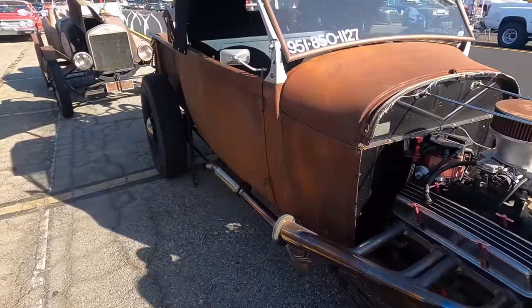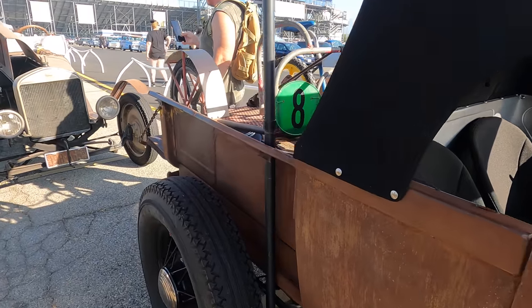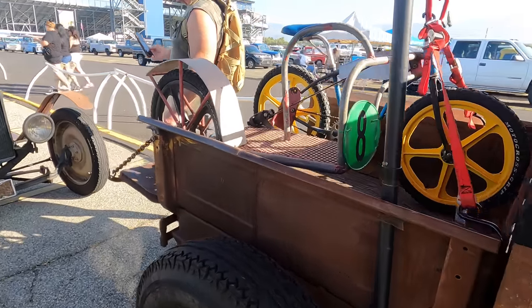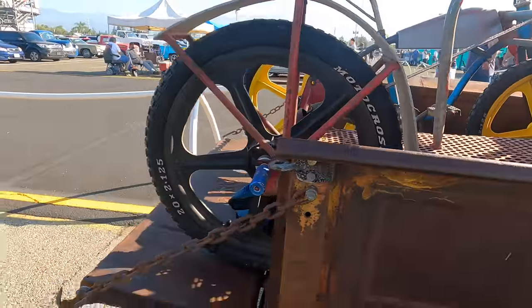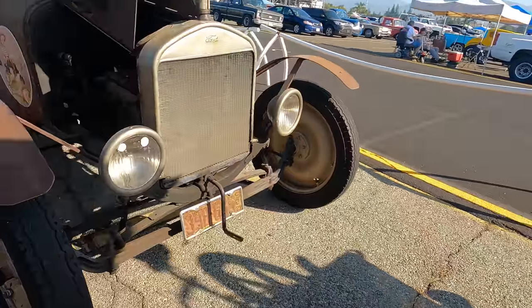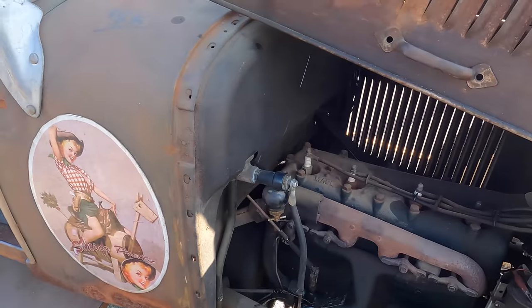So, roadster pickup. That's for sale. No price on it or anything. It's got a bicycle with a sidecar in the back. A Model T racer.